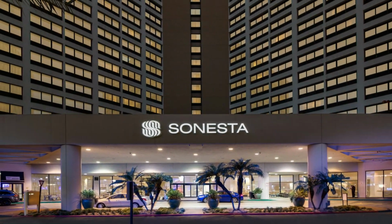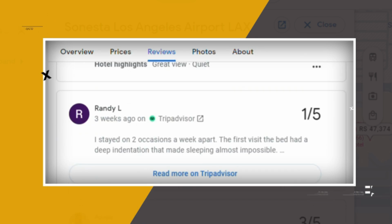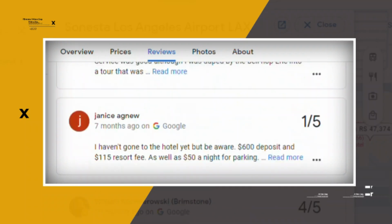Parking is available for a fee. Google reviews show a 3.9 rating based on 4,949 reviews, featuring numerous positive comments from satisfied customers. You can book a room for as low as $167 per night.